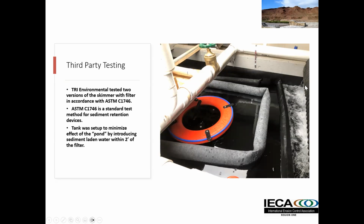And what I like to point out is this is the sediment laden water coming in here. And so what we did is we took out the forebay of the pond, we took out the travel distance, we basically dumped the sediment in right at the filter and said, okay, go straight through the filters to the skimmer, let the skimmer pull them through, and let's see what happens, just based on the filter and skimmer, not factoring in any of the benefits of the pond.